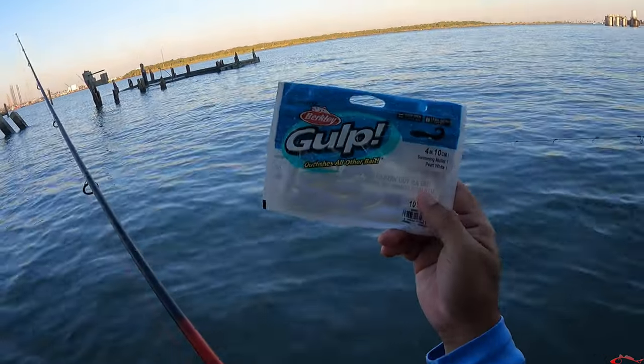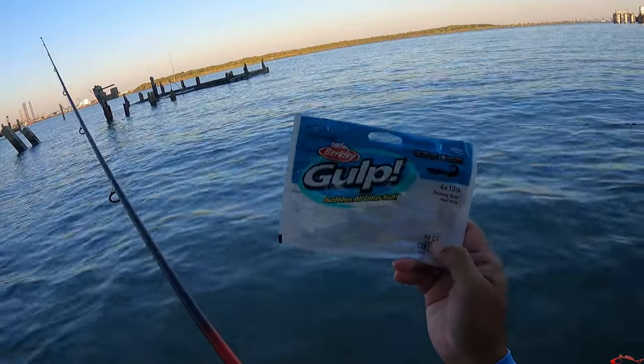Now, my lure of choice is Gulp. I really like Gulp. I know Gulp gets a bad rap a lot of the time from a lot of anglers, but it is really the most effective lure out there on the market, in my mind, when you are fishing for flounder. You can fish with the swim mullet. Swim mullet is a classic. My favorite is the mantis shrimp style. And you also have the normal shrimp style.